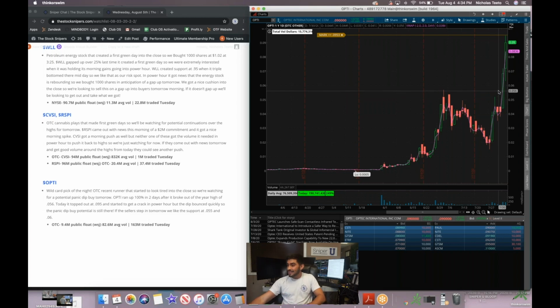And as you can see with OPTI, when it finally broke out of that year resistance, it pushed from 5.6 and it topped out all the way at 9.5 today. So almost 100% from the breakout, well over 100% from the start of the move. So this one had an awesome breakout, and congrats all longs, including our guys you saw earlier. D-Man took full advantage of it. So good stuff there, man.